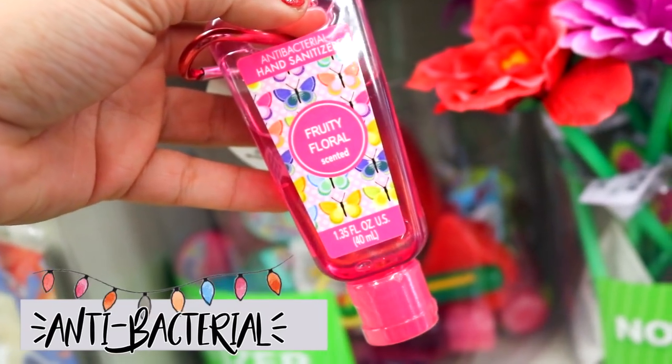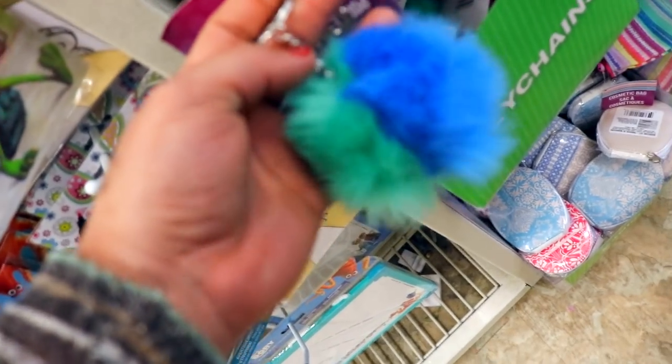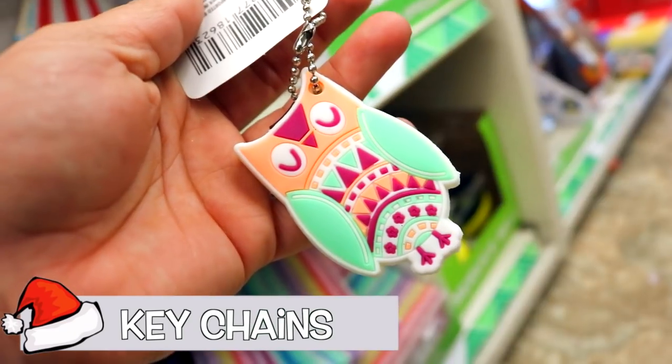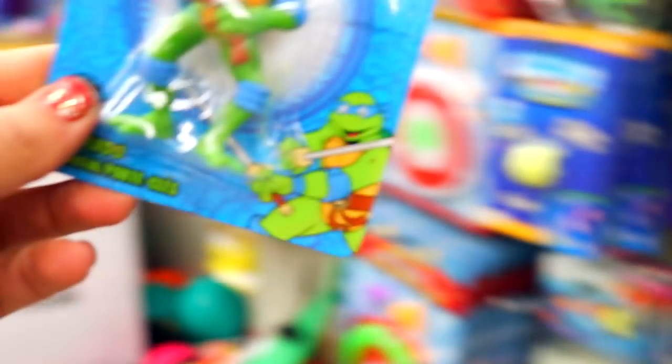There are a bunch of these really cute tiny antibacterial hand sanitizers. You could also get a keychain. They have a ton of different styles and designs. They even have some for little boys, and I know right now putting them on their book bags is really trendy. My Bobby loves to do that, so this is great to stick in their stocking.